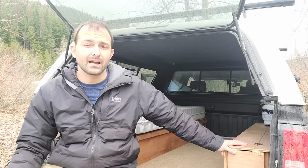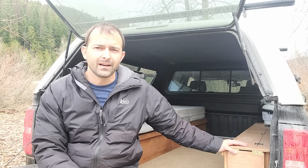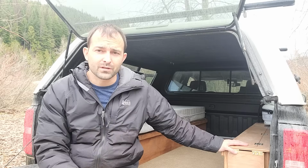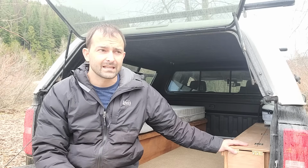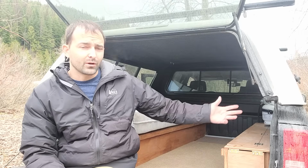How I designed this, I actually modeled this in 3D software. I'm an engineer by trade or degree, and I like 3D visualization. I can show you the free software I used and how I did that. I can talk about the mattress. I can show you what I bring with me on a normal trip. That could be food, cookware, water, clothes. I can show you how I prepare for trips like this if you want. I can also go over the limitations of it, the challenges, and the improvements I want to make.